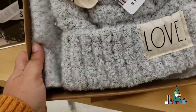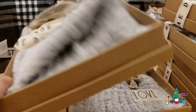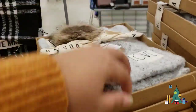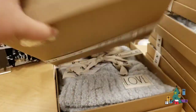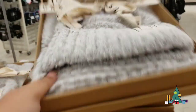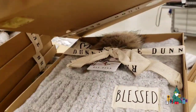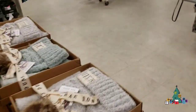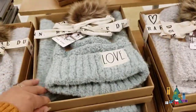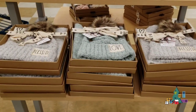And then they have this one here. Comes with a scarf. It says love. And if you saw my video before this one, you would know that this is one of the new things that is out. And this is $19.99. This is adorable. This is something I would gift away. This one says blessed. Oh, and there's more back here. Look at the green. Oh, this is adorable. I love it. Love, love, love that.